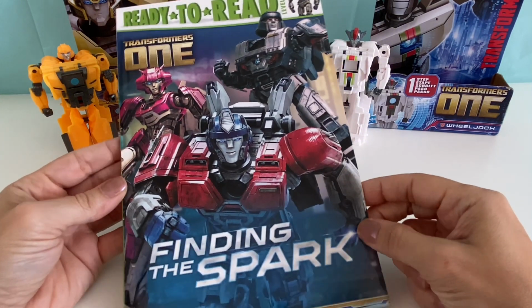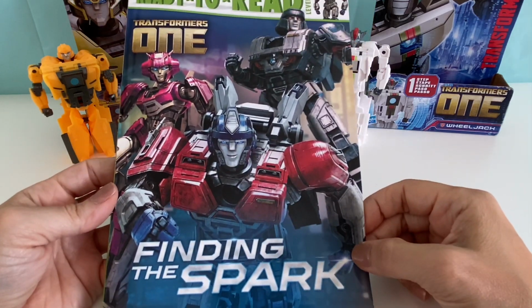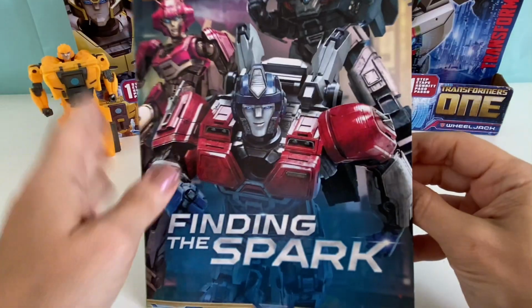Today we're reading from the all-new book, Transformers 1, Finding the Spark, adapted by Gloria Cruz. And this book has real images straight from the movie. Let's go ahead and give it a read.